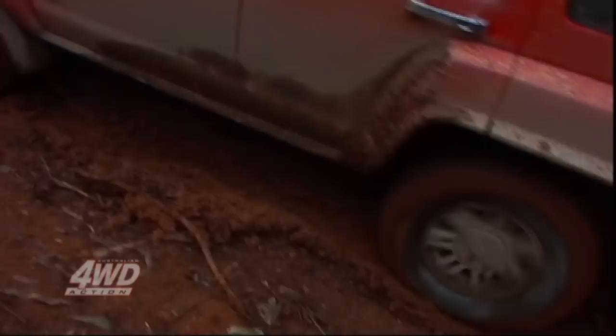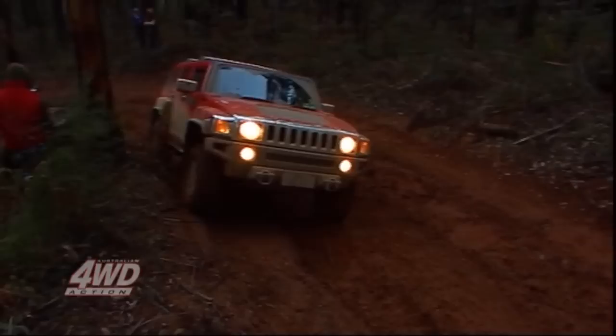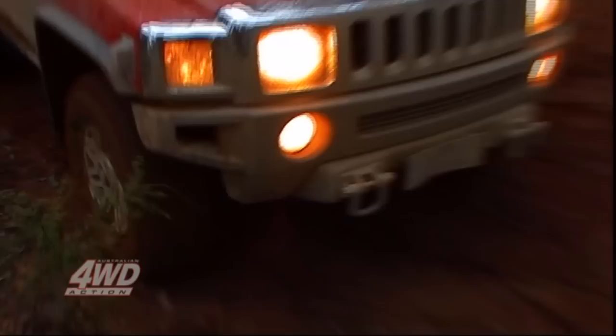But, you know, here's me, dead stock Hummer, putting it through much the same tracks. Nothing to do with me. This Hummer was getting better and better and better. The more I got used to it, the more I realised that it's really quite a capable machine.